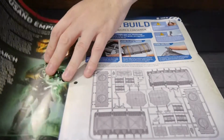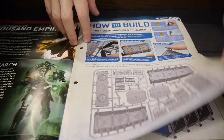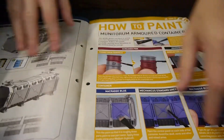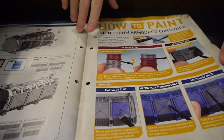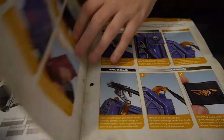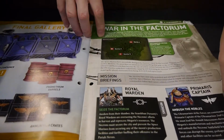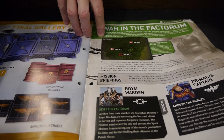Let's see, info about Necrons, how to put this actually together. We've got a couple sets of these instructions so far. I don't know if they vary at all, but that'd be interesting to check out. Of course, how to paint. And then finally a scenario. We got war in the Factorum.